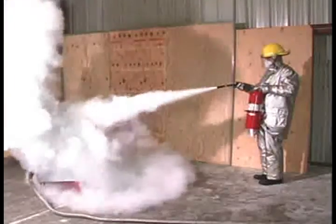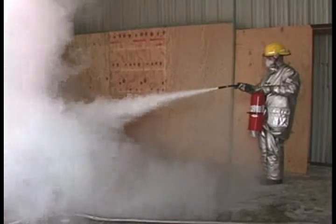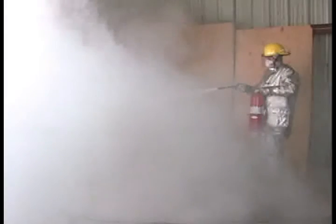The operator uses good application technique by splitting the front edge of the fire, achieving fast suppression. Discharge stops when the operator can no longer see. It should be noted that during the test, an 8,000 CFM exhaust fan was running, and a loading dock door was open. Despite this, vision quickly became obscured.